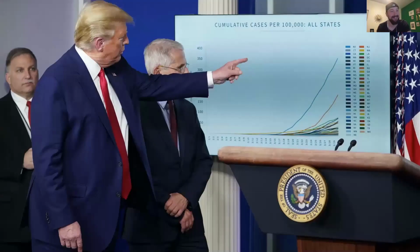I just love showing this one because this is something that was in the White House prep briefings, and it's easy to pick on, but what is this even trying to show? I guess each one of these states is a different color. I couldn't tell you which two of these states are which. I guess this one's New York, probably. But what's the orange one? Is it New Jersey? Is it this orange? I literally don't know the answer. Or is it two? Is it Washington and another one? I don't know.